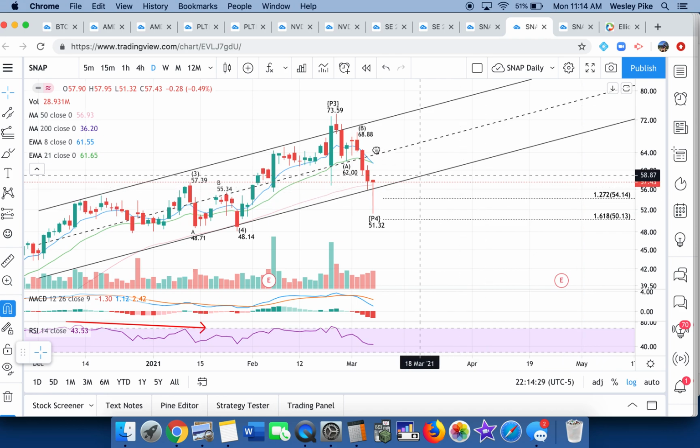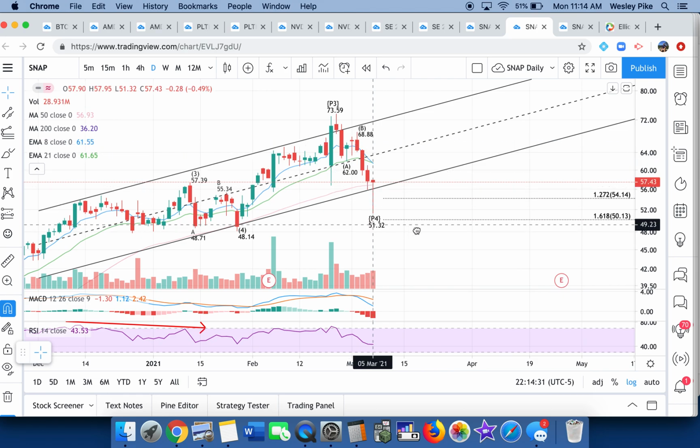Okay, now let's talk a little bit about identifying potential bear extensions for a bear market move versus corrections. If this C leg of primary 4 goes beyond the 1.618 fib, then we're thinking that we've got a third wave extension of a bear move, where this would be 1, 2, 3 extending downwards. And that would be my sign, my indicator on a name like Snap. It would also be present on Apple and Tesla that I've already talked about in the previous video. That would be our clue that we are probably moving into a bear market.